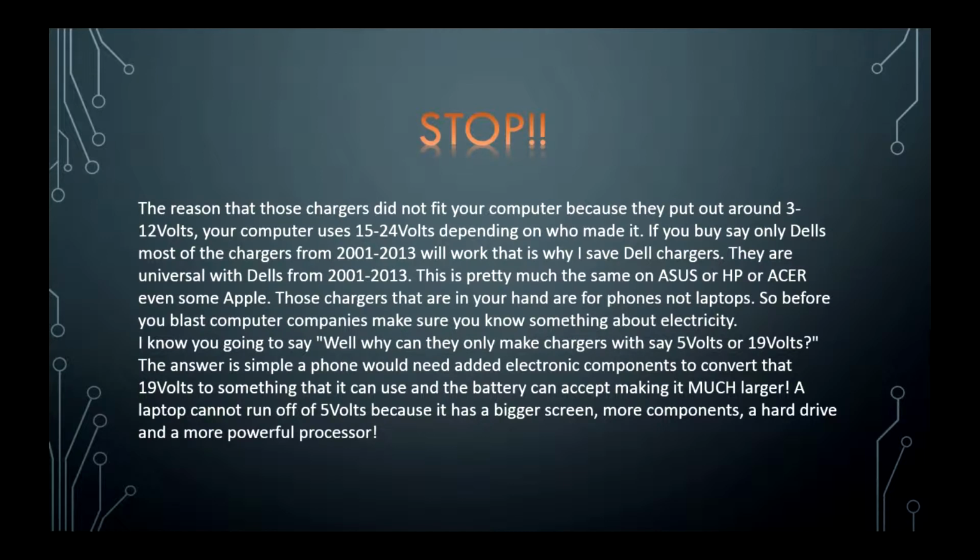I know what you're going to say. You're probably going to say, well, why can't they just make chargers that are 5 or 19 volts or whatever? Well, the reason why is because phones are thin, right? Yeah, duh. And it'll take a powerful inverter circuit to actually change a 19-volt input to 5 volts for the phone to actually run on. And likewise, with a computer, well then why not make them 5 volts? Well, with a computer, it has a bigger screen, a component, a hard drive, a more powerful processor, and so on, so it requires more volts and amps. That is why your computer charger did not work.